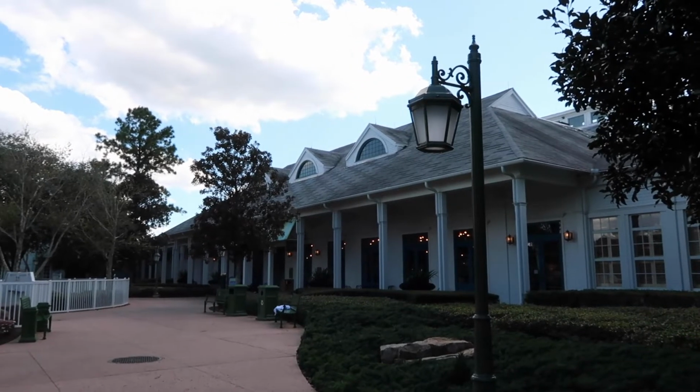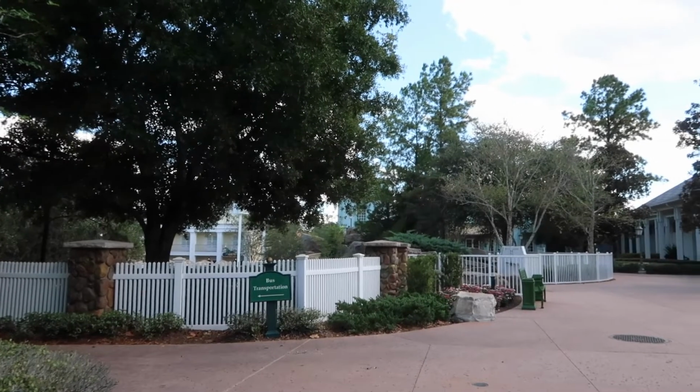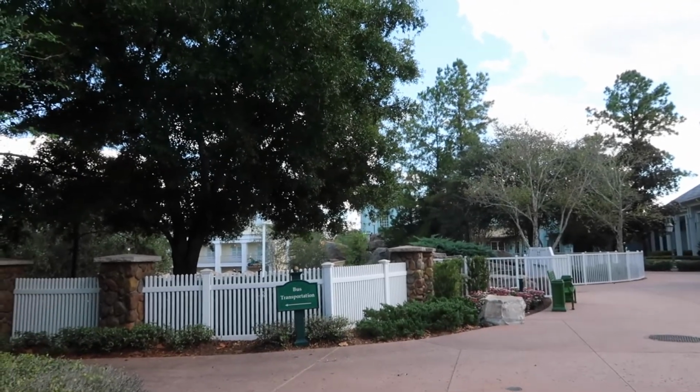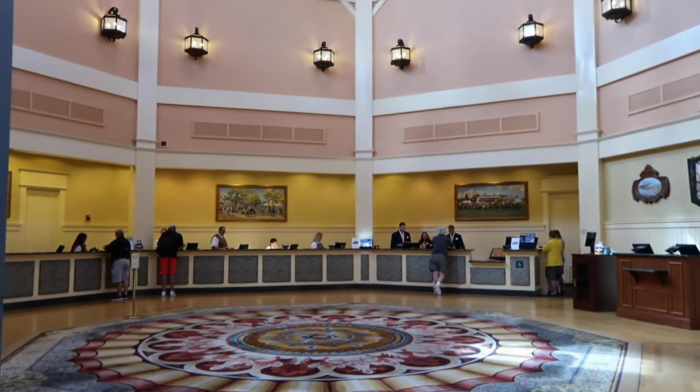I don't know, there's going to be a lot of food at Not So Scary tonight. Yeah. But that's all right around this pool area back here. So all kind of located around the pool. So we're going to go grab our magic bands and then we'll see where else we want to walk over to. So this is the front lobby. It's called the carriage house.